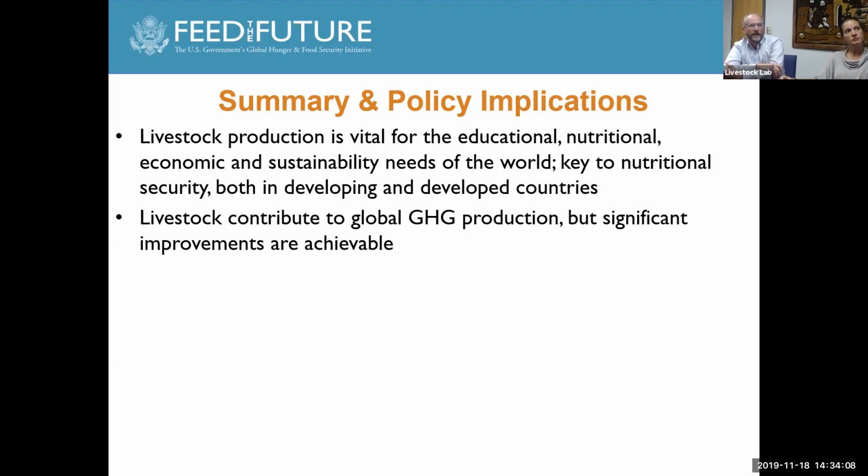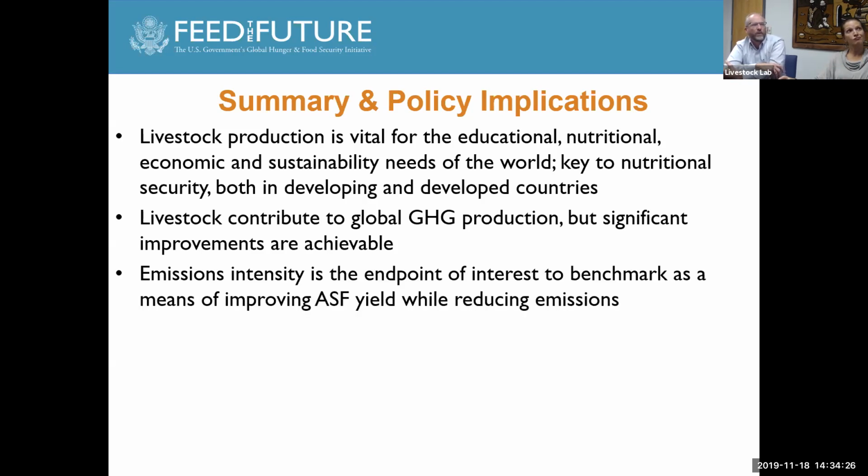And we know that livestock will contribute to global greenhouse gas production, but there are significant opportunities for improvement in total output of greenhouse gases and certainly in output of greenhouse gases per unit of human consumable food that's produced. I think the way to go about looking at this is via emissions intensity. That's really the endpoint that would be appropriate to use as a benchmark, so that we can continue to improve animal source food yield while reducing emissions.